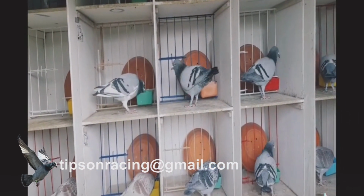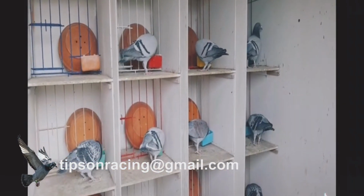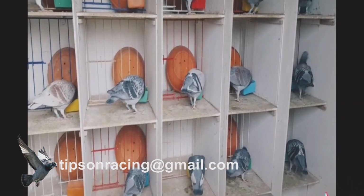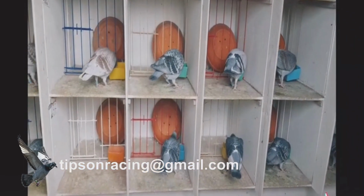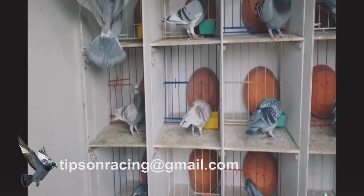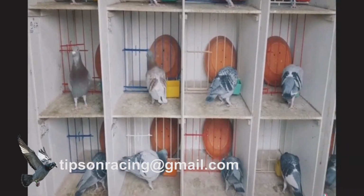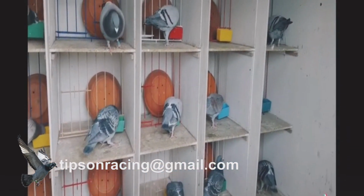We start about 5 to 10 kilometers away from the loft and release the birds at that point 2 to 3 times. Gradually, we increase the distance of the training tosses to 20, 30, and 40 kilometers, staying at each location 3 times. On the third visit, we single toss each bird to encourage independence and build confidence in their navigation abilities. Single tosses are done after the bird has been to the location at least twice with the group.